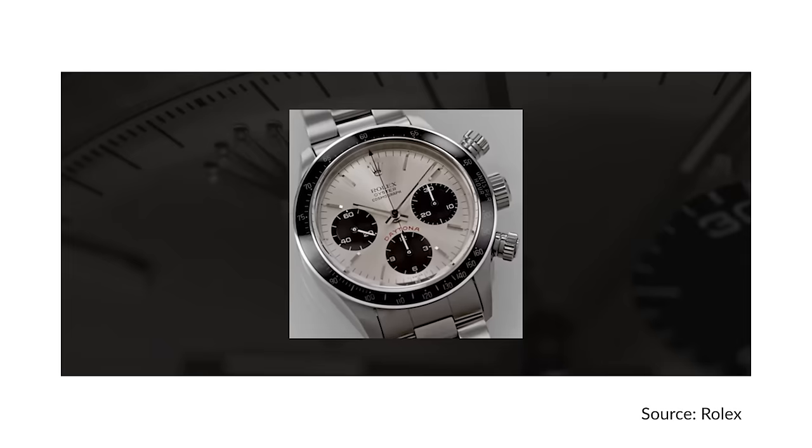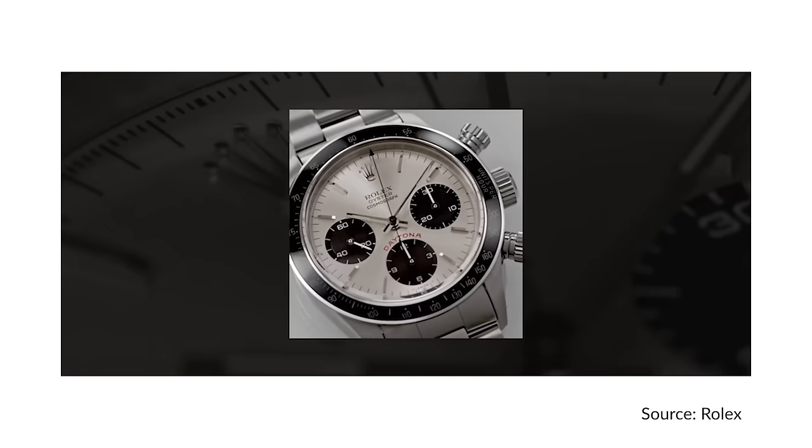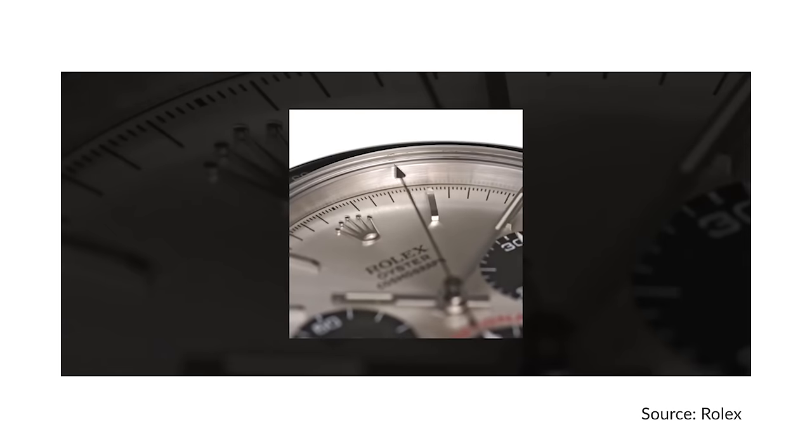If you talk to the old heads, the industry veterans, they'll tell you this wasn't always the case. ADs used to have a hard time selling Daytonas decades ago, and now they're sold before they even hit the display case.